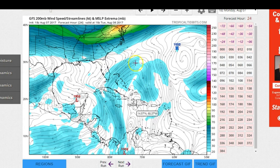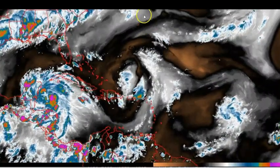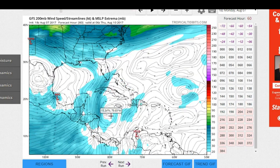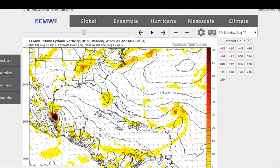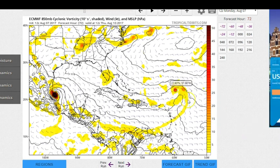So that upper low that on the water vapor imagery is sitting right in here is migrating back to the west. Over time, that upper low actually drops southwestward into the Caribbean. So this might make for a more favorable environment if that tropical wave holds together once it moves north of Puerto Rico and the Dominican Republic. And indeed, when we look at the European on the surface, this kink in the isobar represents that tropical wave. It actually has a little bit of a closed low center there, but let's say it's somewhere in this kink.